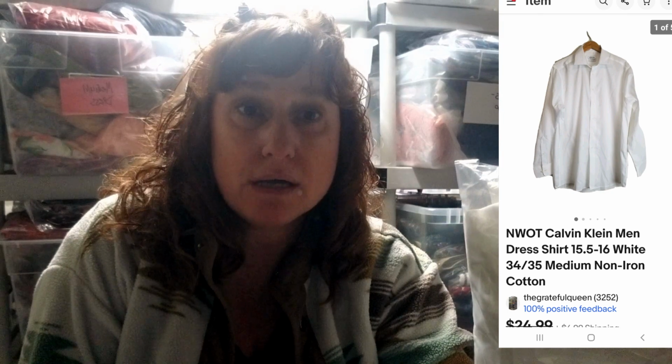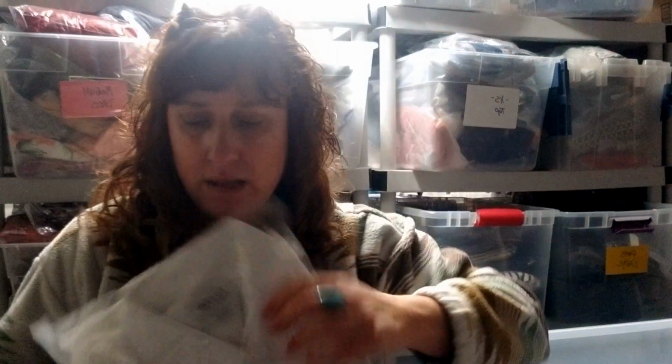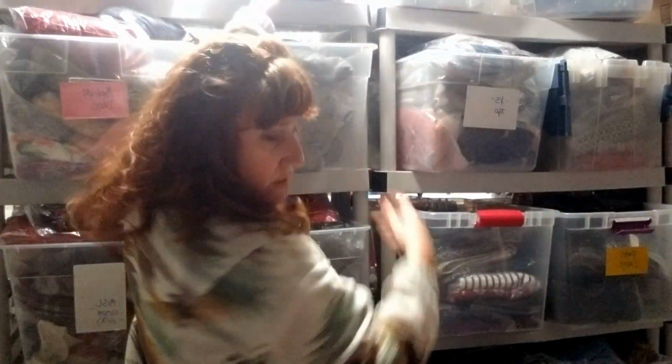Okay, I sold this men's button-down shirt. I got a bunch of these when I bought a men's mystery box back when Joe Meyer Wholesale was still in business. They're now Helpsy Source. Calvin Klein men dress shirt. I do not like selling men's dress shirts. I don't like photographing them, but I had it, so I listed it, and I took a really low offer on that one. Wanted to move it along.